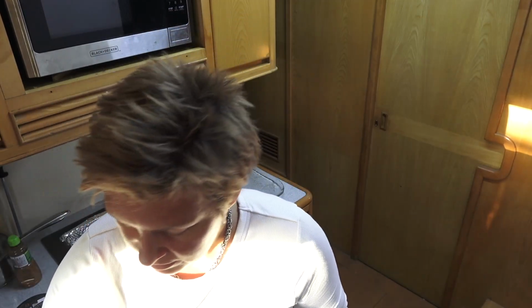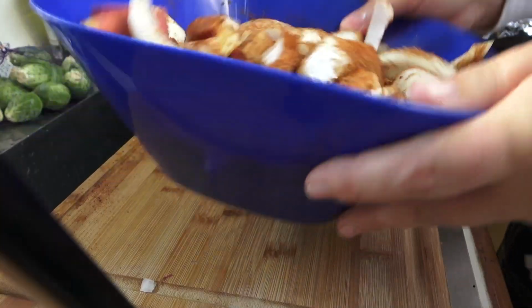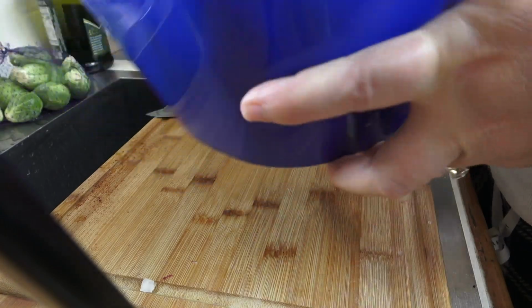This kind of gives it a little barbecue flavor. It's pretty good, this meat rub. But yeah, it does have salt in it, so you don't want to put too much on. Just enough to give it a little bit of flavor. And then, I don't know, try to mix it up without spilling them all.